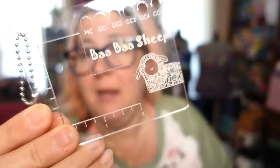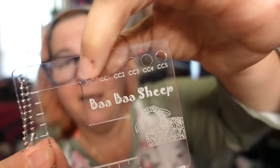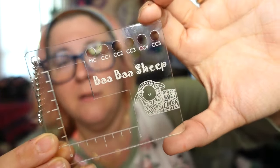I got a free gift from them. What did I do with it? Here it is. Baa Baa Sheep gave me a free gauge and color thing with their little logo on there, Baa Baa Sheep. So that was one of my free gifts that I got from them.